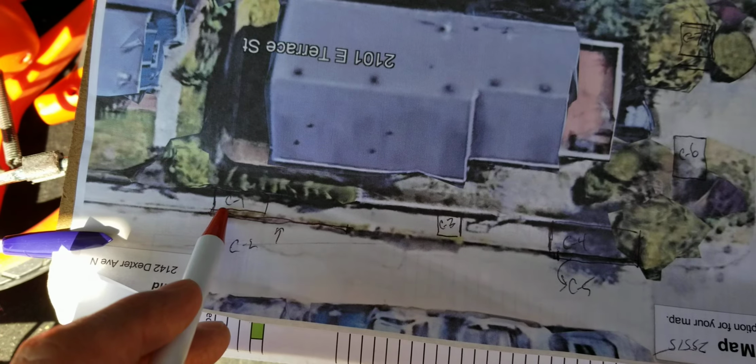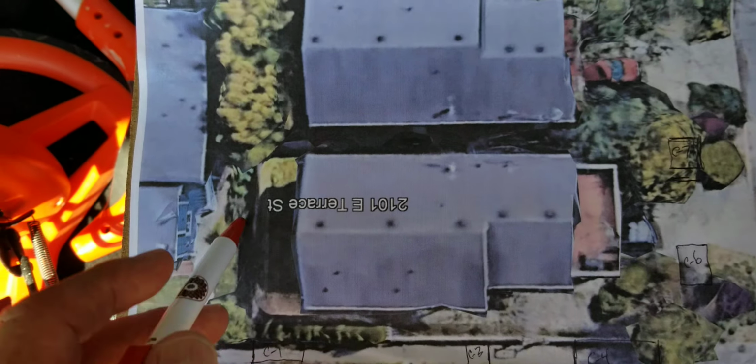So, here we go. I want you to create an aerial for me. So, this is north, this way. Start on the northeast edge of their property. They have a fence that comes here. So, we got C1 right here.